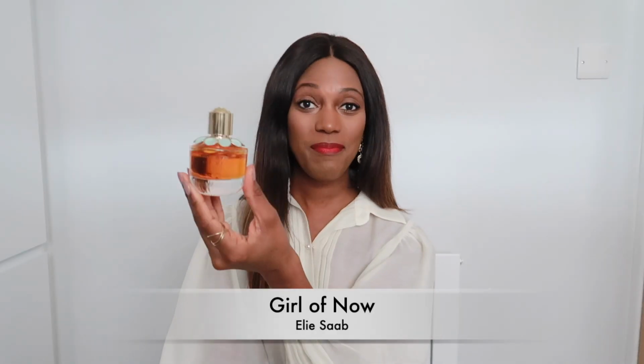I have Girl of Now by Elie Saab, and I remembered when I first tried this fragrance, my goodness, guys, I fell in love with this perfume because it has pistachio, it's creamy, it's milky, we've got white florals in here. What is in here that's not to love? It's a beautiful gourmand fragrance and it's very creamy. If you love a nutty fragrance that's a little bit reminiscent of baklava, then try this one. Girl of Now has mandarin, orange, pear and pistachio. We have magnolia, almond, patchouli, cashmere, almond milk and tonka bean.